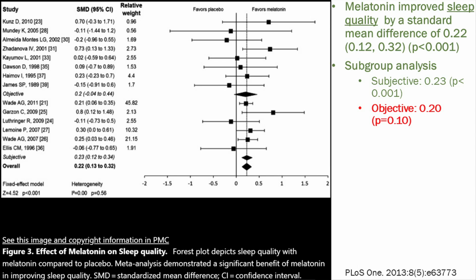Then they looked at sleep quality. So this was done with multiple different sleep questionnaires, which is why they had to use the standard mean difference. I had a lot of trouble at first figuring out, okay, what does a standard mean difference of 0.22 really mean for us? And statisticians say that a standard mean difference of 0.2 is low, 0.5 is medium, and 0.9 is a large effect. So this is a low effect. However, again, when we look at the subgroup analysis, the objective group did not have an improvement in sleep quality.